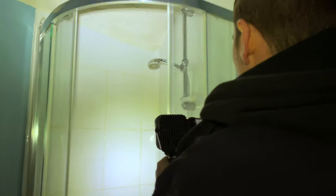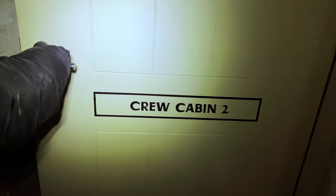What's the name on it? I know this is a bathroom. Cool, we could all stay here tonight. Toilet. Mate, I don't know about tonight. I'm moving in. Crew cabin two, yeah. Don't let the door slam down just in case.